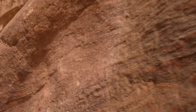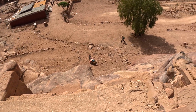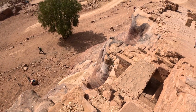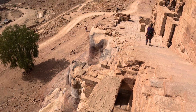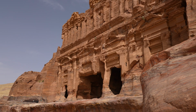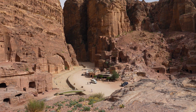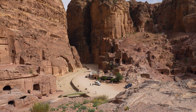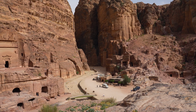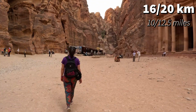At least now I know why Petra has 1, 2 or 3 day options. We are, well, very exhausted. We went from the back gate all the way to the Treasury. They said that the whole trail is 25 kilometers with detours and stuff like that. And we have been walking now for 7 hours. Oh, it's right here actually. We are just at this spot.